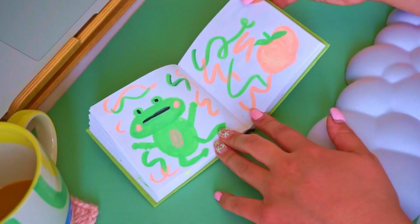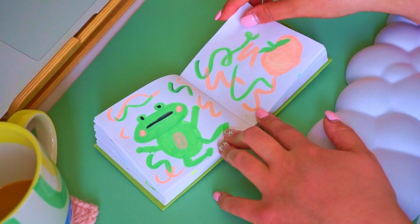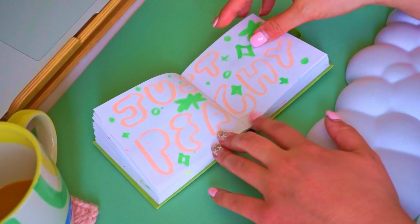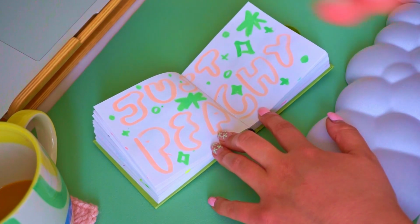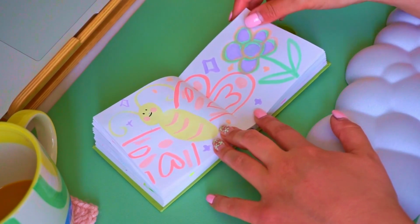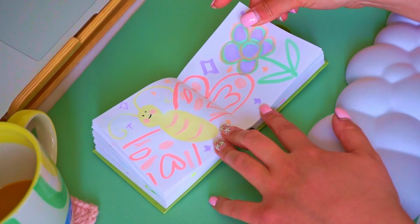And then the frog comes back again. And then I love this peach color with this green. So I drew a peach, and then I wrote just peachy. I feel like just seeing the cascade of thoughts, this really is a glimpse into my ADHD brain, but it was very, very liberating to allow myself to go there.